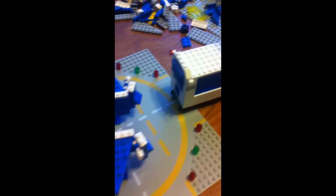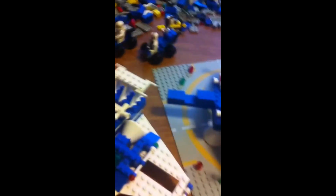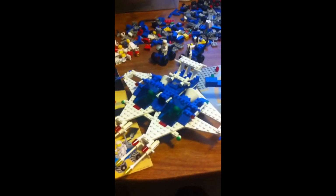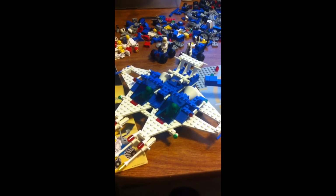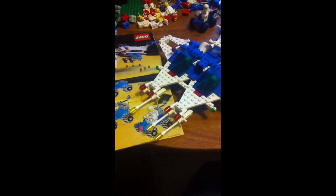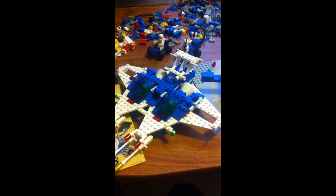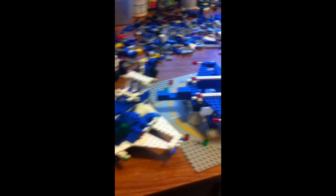Yeah, I'm happy with it. I went back and looked at my eBay auction, and I paid, you're gonna hate me, $25 for all of this stuff. And I think it was like $15 to ship it. And so I'm under $40 for this cool ship. I mean, you can't even buy a new Lego set for that that's this big.